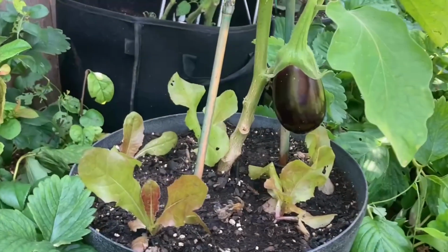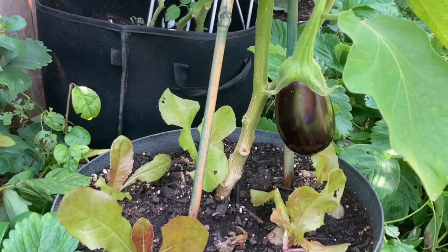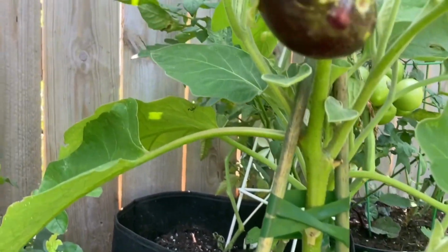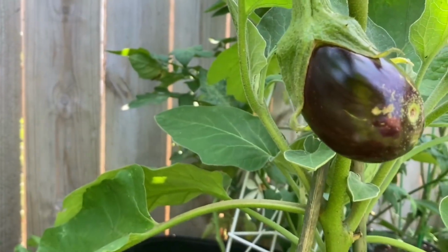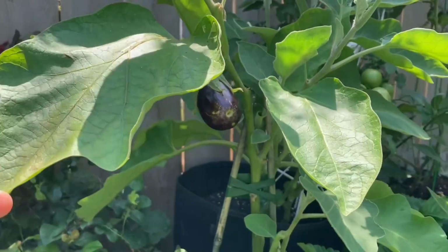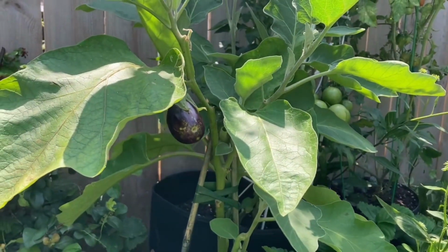And these are my eggplants in the backyard. I also grow them in pots. I don't know why, but I prefer them in pots. They don't get quite as big as in ground, and I like it that way.